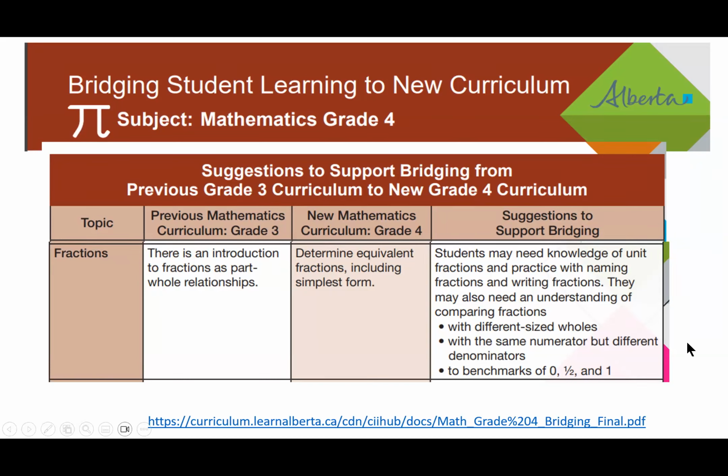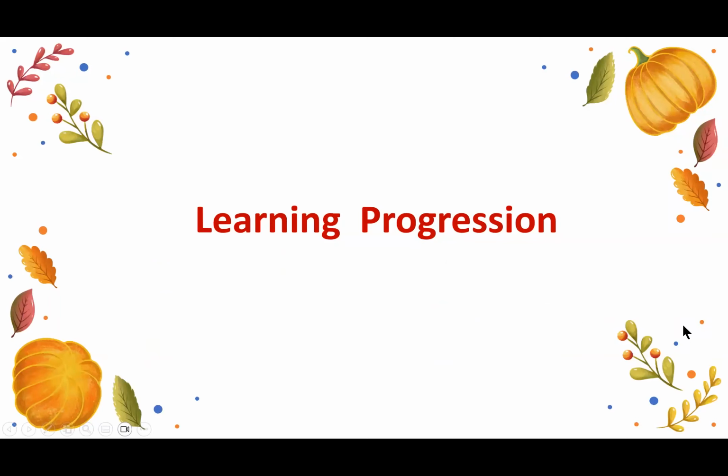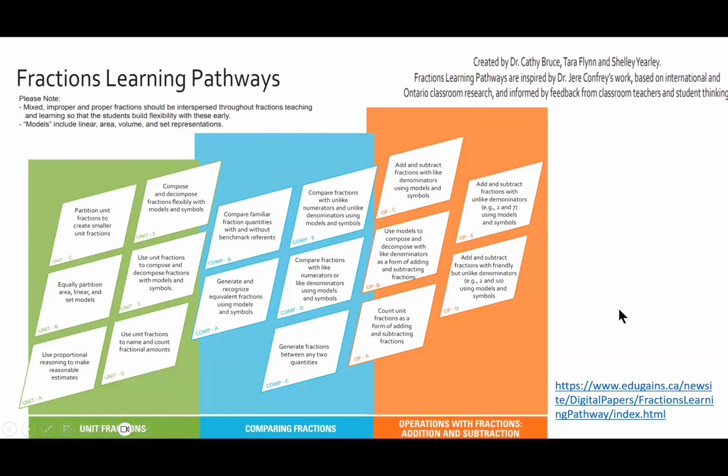So you really want to give those students a really good, basic foundational understanding of fractions. And you yourself will have to have that knowledge, things like what a unit fraction is, and feel comfortable with it. I'm going to just show you, this is very quick. The reason I wanted to show you this is because of the resource that goes with it. So we're going to look at the learning progression for fractions versus the curriculum progression.